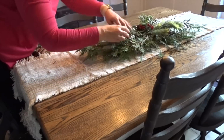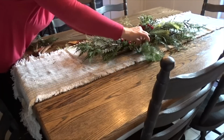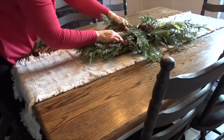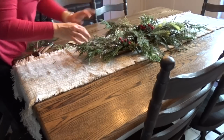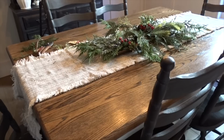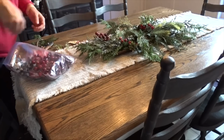We won't be eating at this table as often as we would when it was in a dinette, because I do have the big island now that we can sit around and eat. But we occasionally do eat dinners together when we're all together, so I want to be able to move it, so I didn't want it to be overly big that I could not do that.